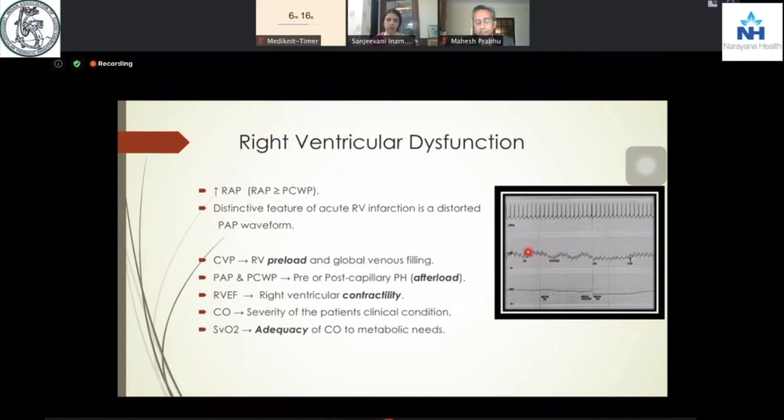The three parameters of cardiac output are the preload, afterload, and contractility. And your pulmonary artery catheter is providing all of them. The CVP provides you with the preload, the afterload is given by the pulmonary pressures, which even helps you distinguish between the pre and the post-capillary pulmonary hypertension, and the ejection fraction, which you can get with some of the pulmonary artery catheters, tells you about the right ventricular contractility. The mixed venous oxygen saturation actually tells you whether this cardiac output is adequate to meet the metabolic needs of the body.